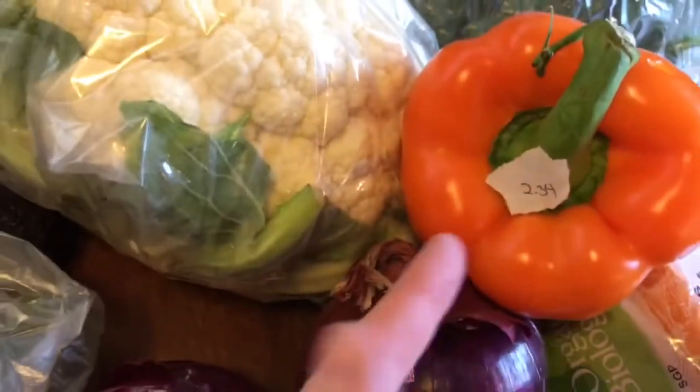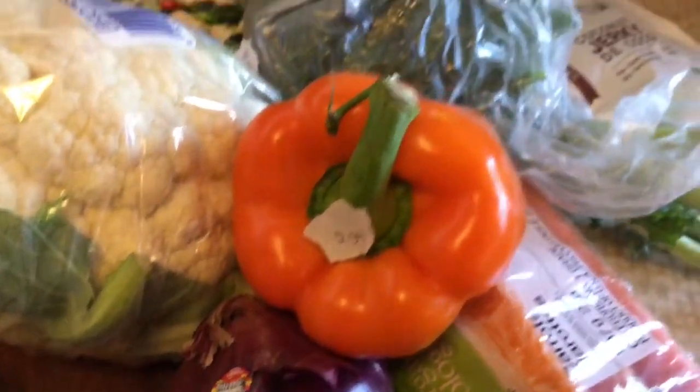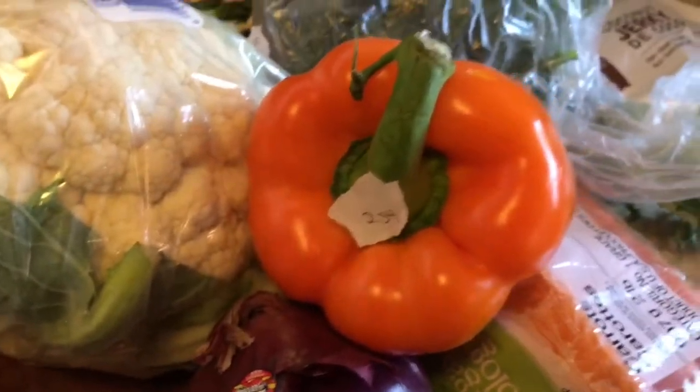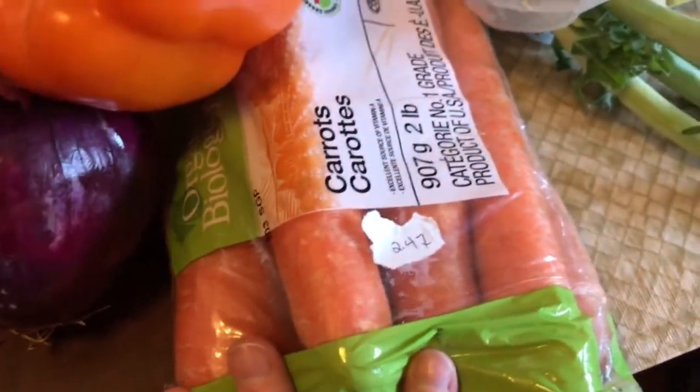I find bell peppers to be pretty expensive, to be honest. Usually I've never really found them to be that cheap anywhere, unless you get them in the big bags, maybe if you go to Costco. So $2.34 for that. For these organic carrots, they were $2.47.